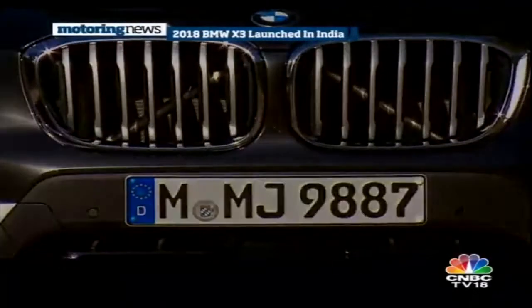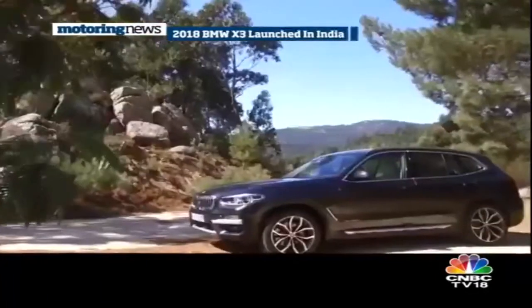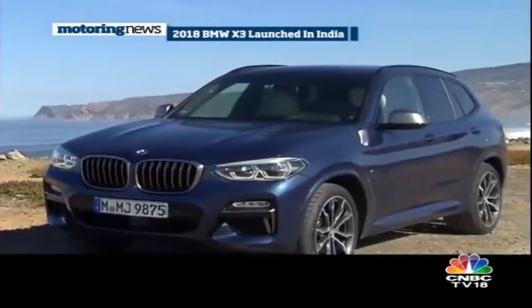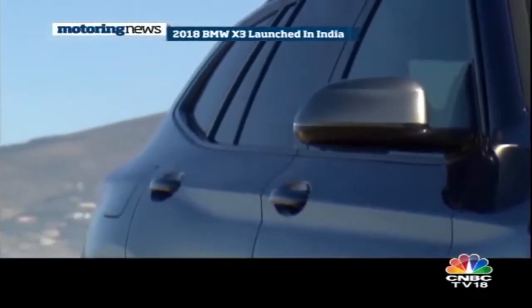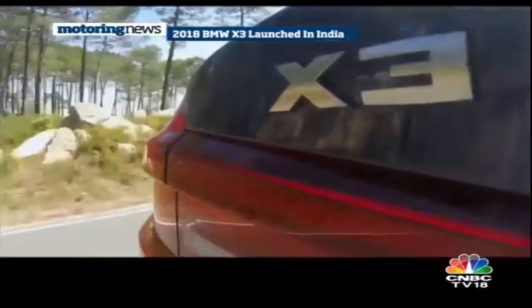BMW India has finally launched the X3 at a base price of 49.99 lakh rupees ex-showroom Delhi for the Expedition trim and 56.70 lakh rupees for the luxury line trim. This third generation SUV is now 55 kgs lighter than its predecessor owing to the use of lighter aluminium and certain components that have been used to build the engine and suspension.